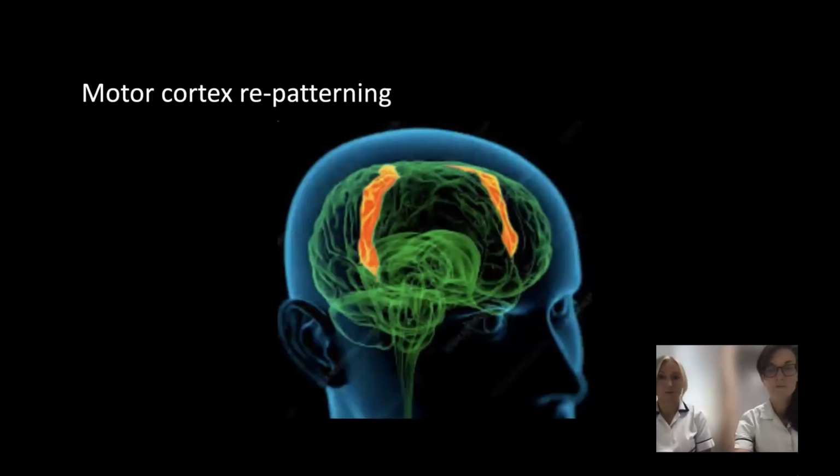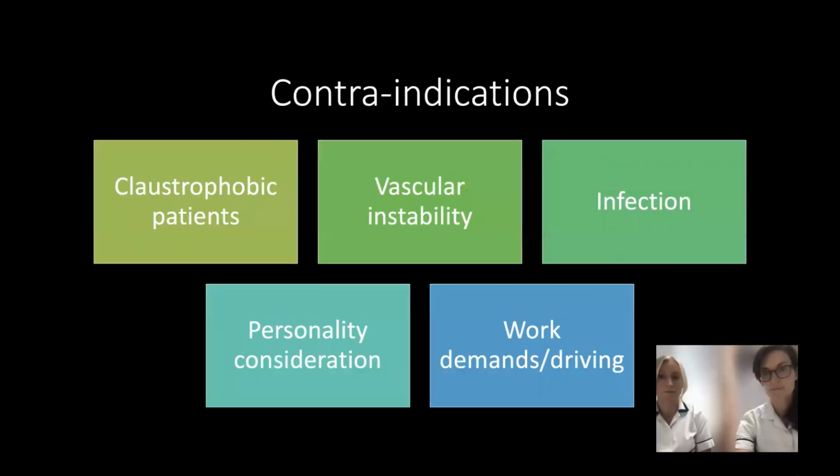But probably most importantly, the cast influences motor cortex repatterning. So once the wrist is stabilized within the cast and the forces are redirected to the PIP and DIP joints, the patient engages in repetitive active motion. And it's this focus on active as opposed to passive exercise that cortically normalizes the grasp and tenodesis pattern.